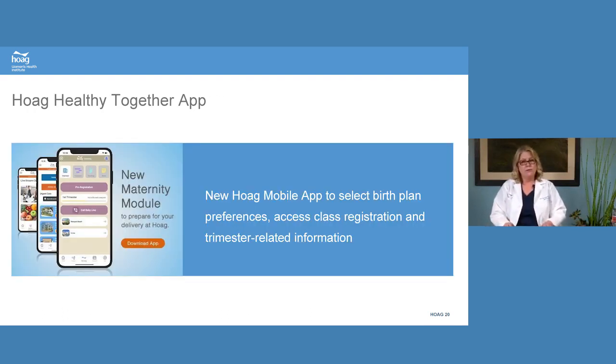We also have a Hoag Healthy Together app. This is a health and wellness app. It allows you to have access to telemedicine visits. You can even call the baby line with the Hoag Healthy Together app. But what's new is we have a new maternity module. That maternity module is gonna let you select birth plan preferences, access class registration, and give you trimester related information.